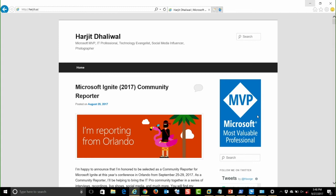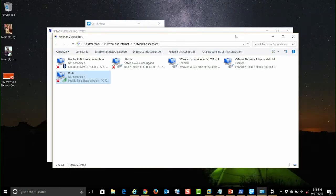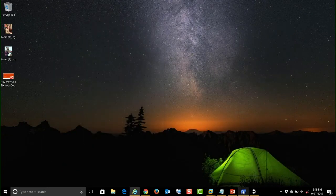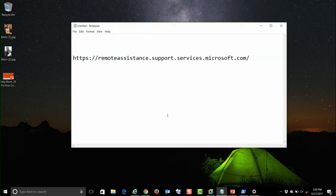Who did ask me that? Port 443. That's all it needs. Okay. So we will go here to, I had it right here. So it makes the connection to this address, remoteassistance.support.services.microsoft.com, and it gets the host IP address. So when you give the security code to the remote user, it brokers that connection, and that's how you do your support. That's what it does. All right?